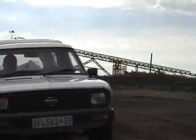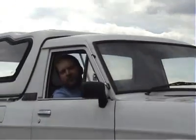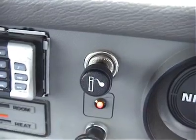Lots of space around it for hiding and... Don't say drugs! Don't say drugs! Don't say drugs! Dead bodies! The highest level of technology in this car is in my lighter.